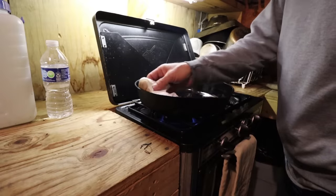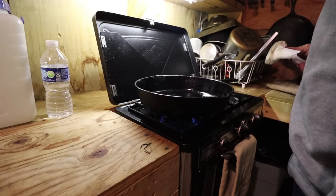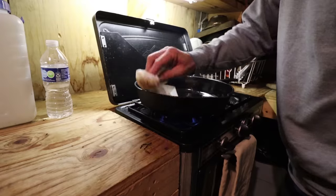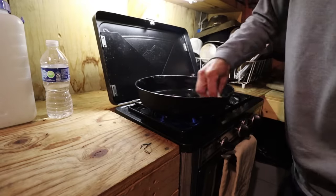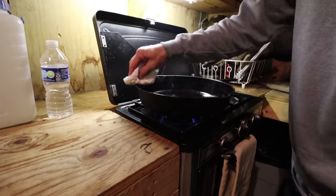Just seasoning this pan. I think I'll do at least one more of the other ones, too. You know, they sit there and they don't get used. This Griswold I use quite a bit, but not like we use them at home.